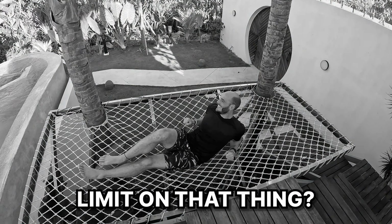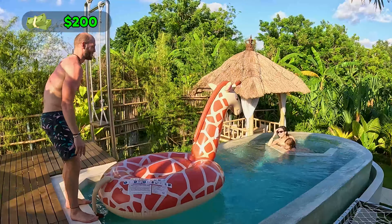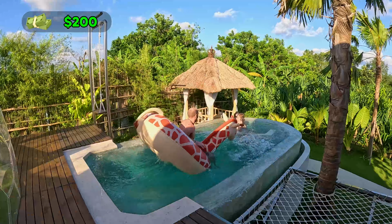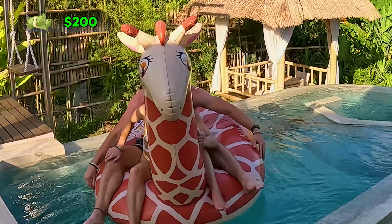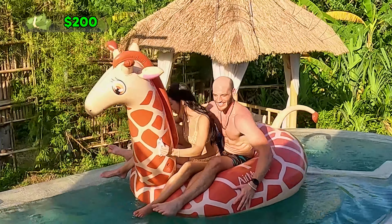By far, the coolest part of this property is not this hanging net. What's the weight limit on that thing? The best part is this giant giraffe floaty. This seems like a terrible idea. I'm gonna captain this ship. No! A little turbulence! No!